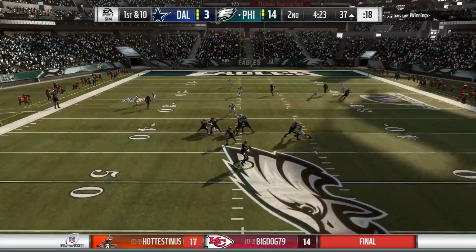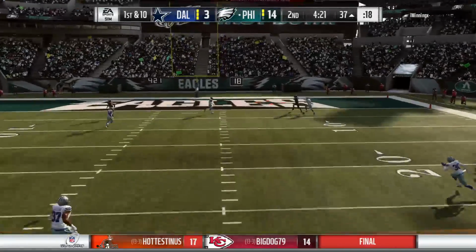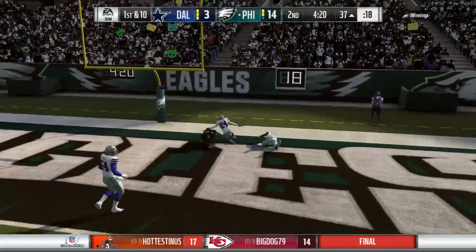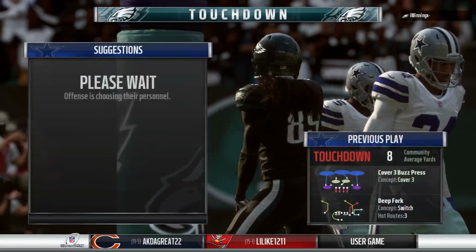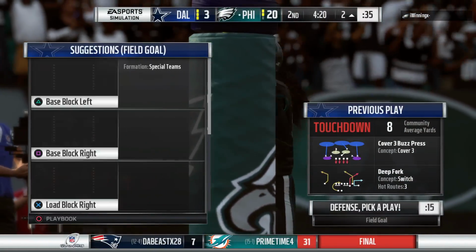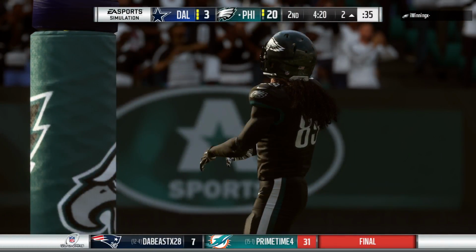Throwing on first is Wentz. He's going to air one out, and that's going to be caught for an Eagles touchdown. In for the score, and the Eagles had 6 to their lead.